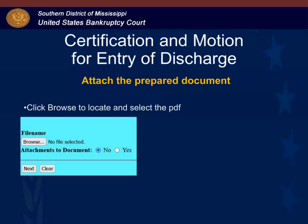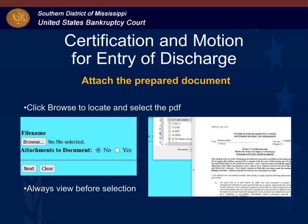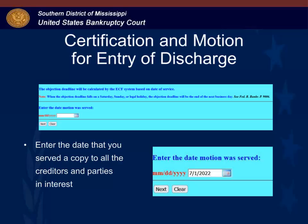Click Browse to locate, view, and attach the prepared certification and motion for entry of discharge with certificate of service and matrix. We recommend always viewing your PDF document before uploading in the system. You can view your document by right-clicking on the file and selecting Open in Adobe. After viewing your document, click Open to upload your document. Then click Next.